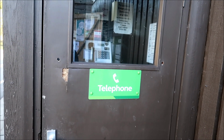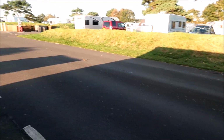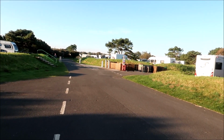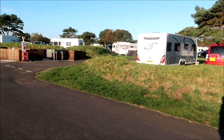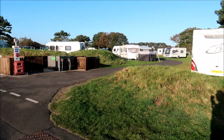So if your mobiles get damaged or you drop them in the sea, I've known that to happen, believe me. I've walked into the swimming pool with a mobile phone in my shorts pocket. You just don't think these days, do you? Well, I don't anyway. Well, that's about it. That's North Berwick Caravan and Motorhome Club site.